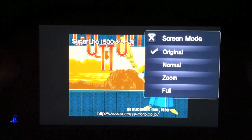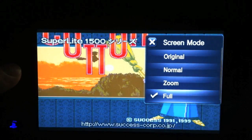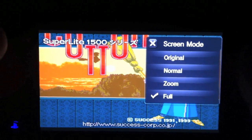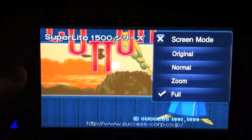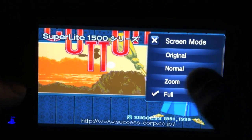So original is 1:1, normal, zoom, and full. Obviously zoom cuts it off, which is too bad, but that's how it works. Full obviously stretches it down a little bit, pushes it down. I still think it looks pretty good. Full was usually what I used on my PSP, so I usually go for full.